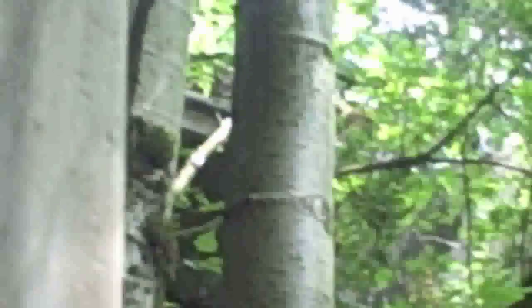The larger tiger subspecies are comparable in size to the biggest extinct felids, reaching up to 3.3 meters in total length, weighing up to 300 kilograms, 660 pounds, and having canines up to 4 inches. Here's a picture of the tiger. You can see him laying down over here.